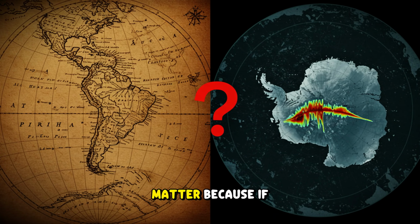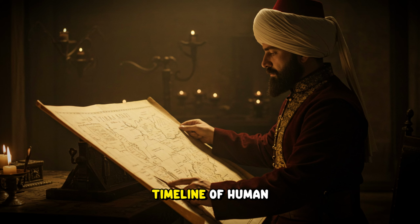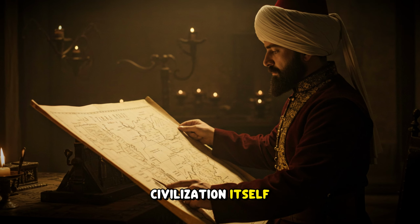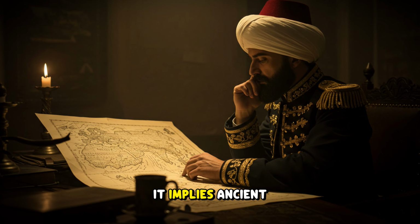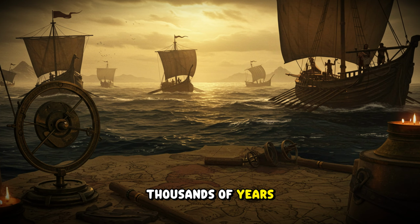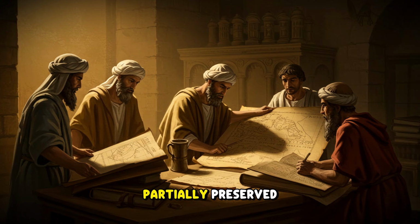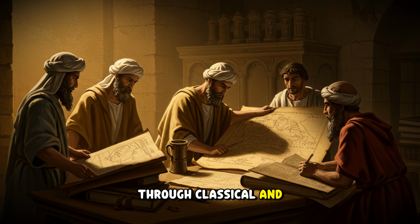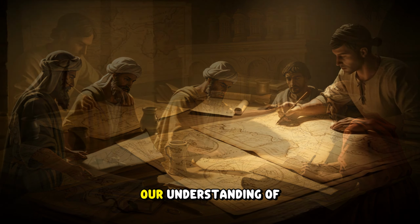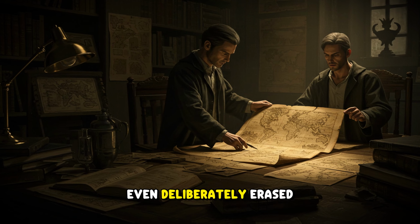Why does this matter? Because if the map is genuine, it challenges the timeline of human civilization itself. It implies ancient humans had advanced navigation thousands of years earlier than textbooks allow. Knowledge was lost, then partially preserved, through classical and medieval map makers. Our understanding of prehistory may be incomplete, even deliberately erased.